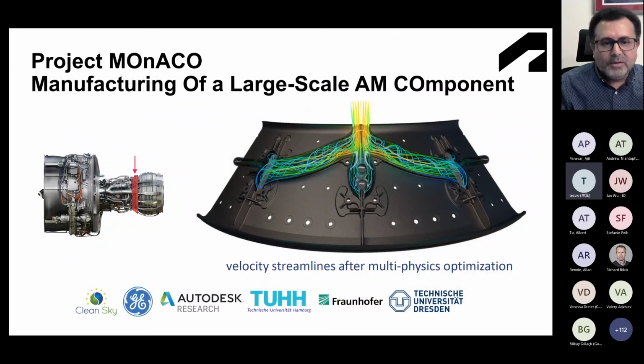Another project where we're pushing the limits of generative design is Project Monaco. Project Monaco is an EU-funded project which is part of the Clean Sky 2 initiative, and it's focusing on the design and manufacture of large-scale additive manufacturing components. In this case, what you're seeing here is a turbine center frame. It's a hot component, and what you're seeing there is an airflow duct.